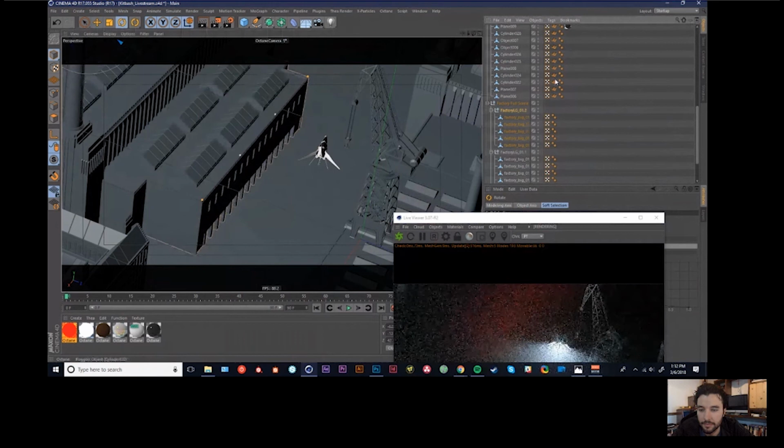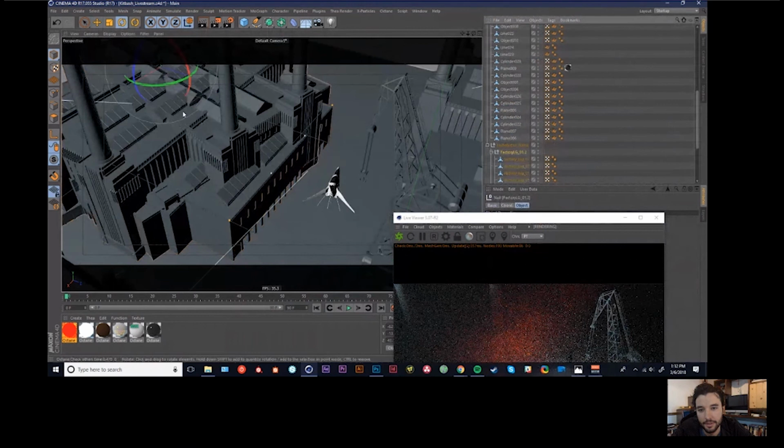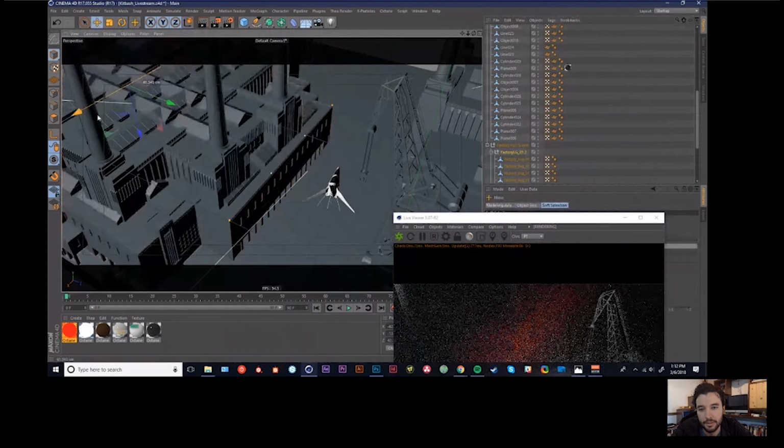Jump out of my camera. Move this around. Super cool. Oops. And then I'll just move this to where I want it.